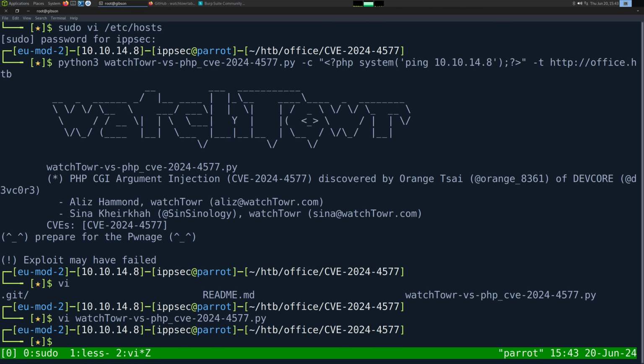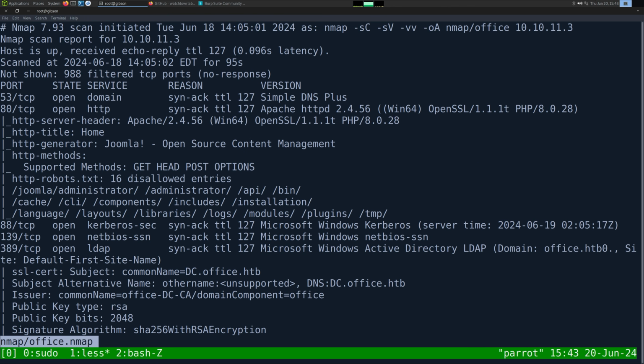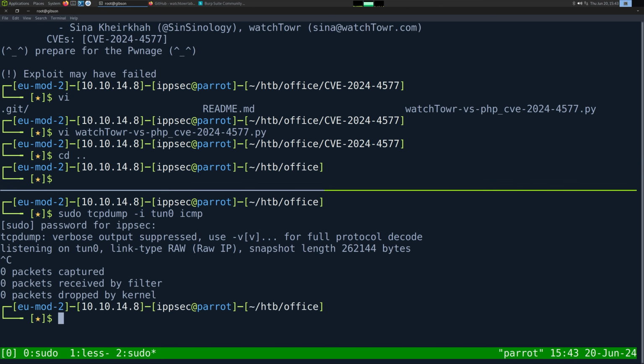But it's not vulnerable. I'm assuming it's not vulnerable because of the language set. So let's go back to nmap and see what else we have. There is Kerberos on port 88. Now we have some SMB stuff, LDAP. We have a domain name, dc.office.htb. So let's go ahead and add this.